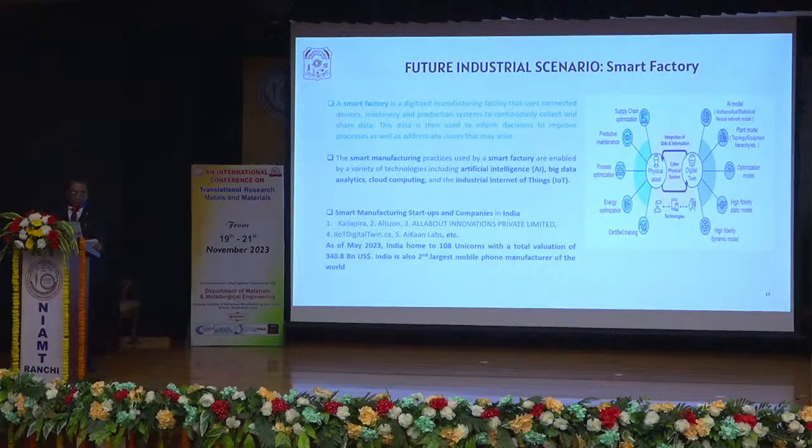Considering these factors, the Government of India launched the Bharat 6G Vision document in March 2023 to make India a frontline contributor of 6G technology and manufacturing by 2030. This document was also accepted by the International Telecommunication Union.